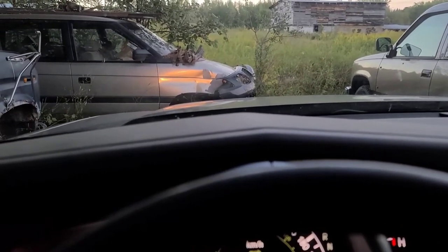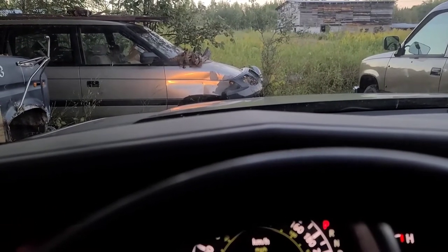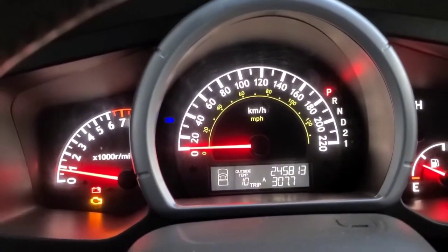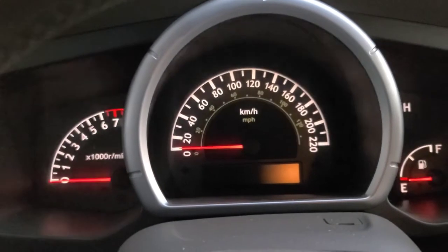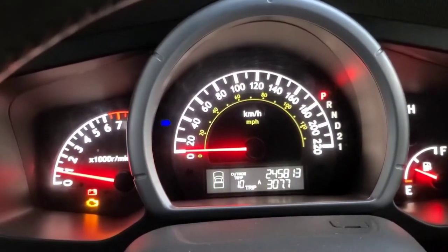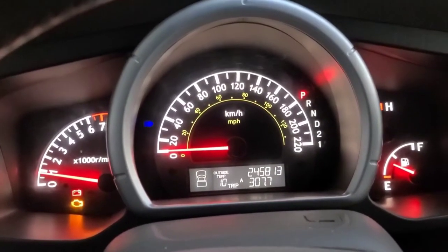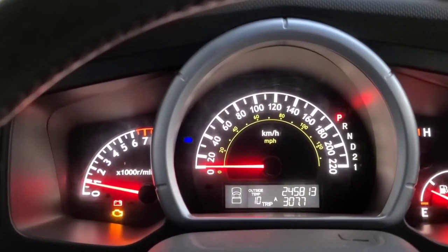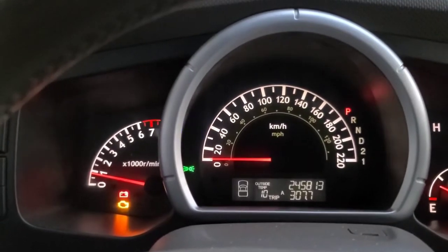They were going bright, dim, bright, dim, as if the alternator was cutting in and out. But now it's not doing it. Obviously, we do have the check engine light on, and I'm not sure why the high beam indicator is lit up, unless that's daytime running lights. Let's turn the headlights on. Yeah, that was the daytime running light indicator.